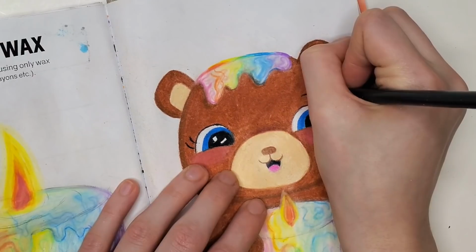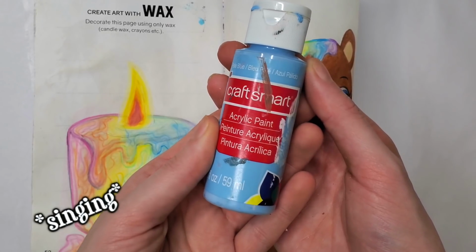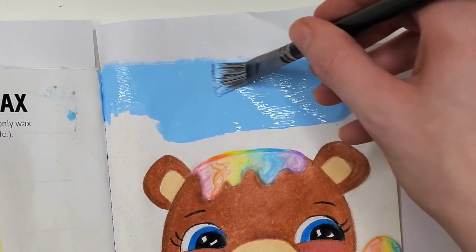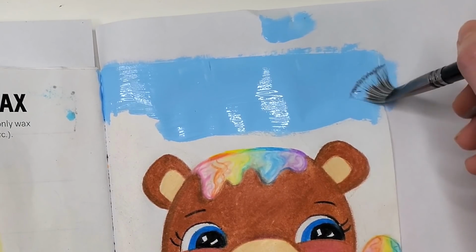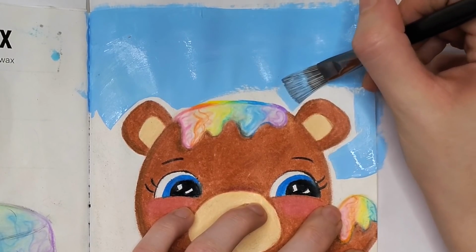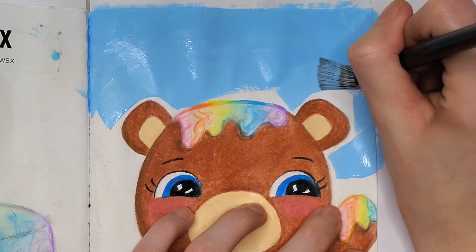No one should do that. I don't want to get sued. No one dip your hand in candle wax. This is something that I did, and when I read the page, create art with wax, I was like, you mean my candle wax hand sculptures? No. And that is what I decided to draw.